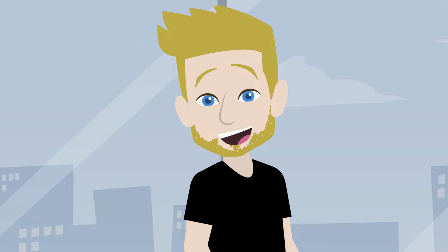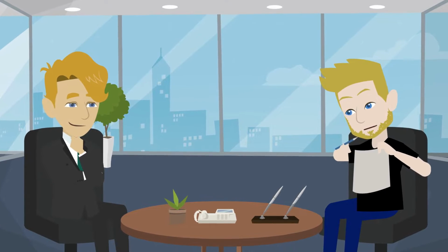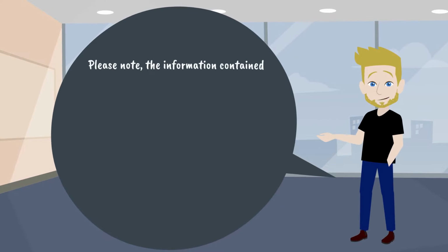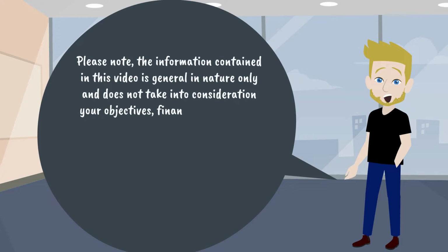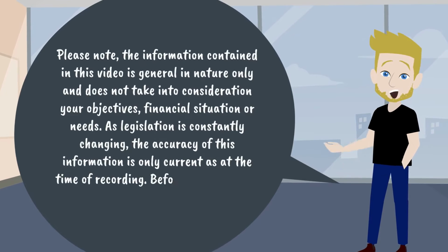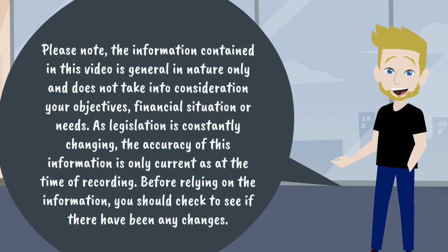If you think a non-concessional contribution is an appropriate strategy for you, we strongly recommend you seek financial advice. An advisor can help you assess the appropriateness for your particular situation. Please note, the information contained in this video is general in nature only and does not take into consideration your objectives, financial situation, or needs. As legislation is constantly changing, the accuracy of this information is only current as at the time of recording. Before relying on the information, you should check to see if there have been any changes.